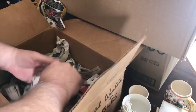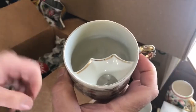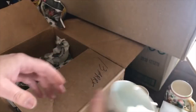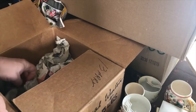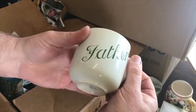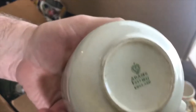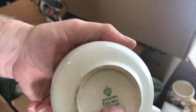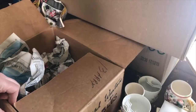Okay. And we got another mustache cup. There. This has got a factory flaw in it. But it is a mustache cup. Mustache cups used to be real popular and would sell for $20, $30, $40 a piece or more, but not anymore. One that says Father on it, made by Adams. And you'll see Adams' date and know that is not when it was made. That's just when Adams was established. So there's that.